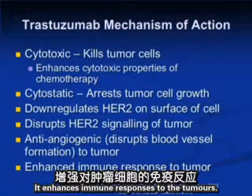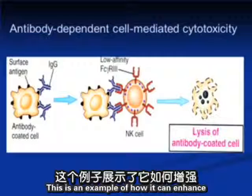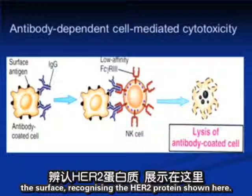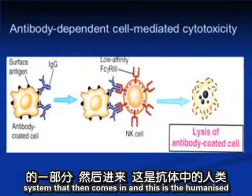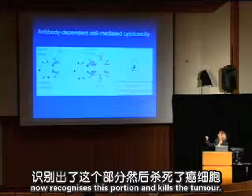It enhances immune responses to the tumors. This is an example of how it can enhance the immune responses, where the antibody is now on the surface recognizing the HER2 protein shown here. This recruits other cells. This is a natural killer cell, which is part of our immune system, that then comes in, and this is the humanized portion of the antibody, that the human immune cell now recognizes this portion and kills the tumor.